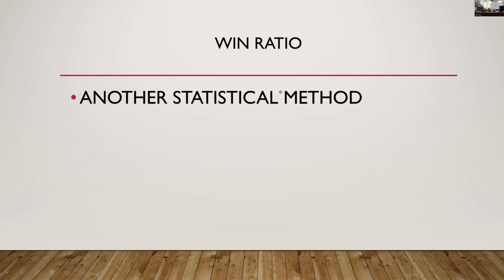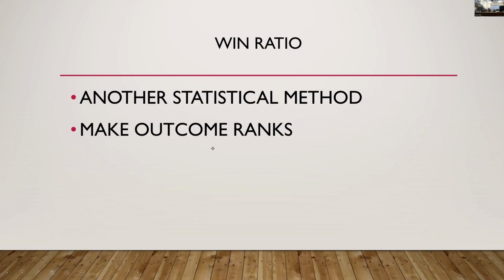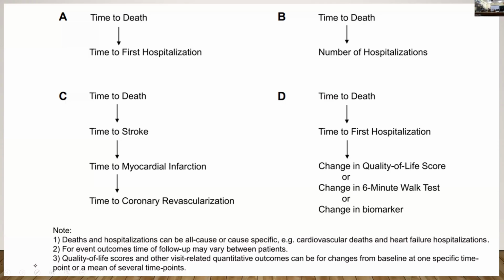Now coming to win ratio. Now this is another statistical method. It makes outcome ranks. So like you say, first rank, second rank, third rank. The rank is based on clinical priority. Clinical priority means patients, caregivers, doctors, administrators, economists will say, okay, this is the order of the most important outcome, next important outcome, and least important outcome. So you must make clinical priorities.